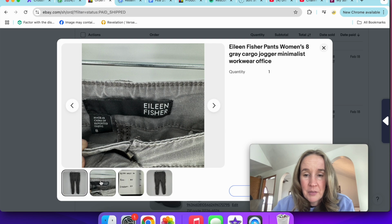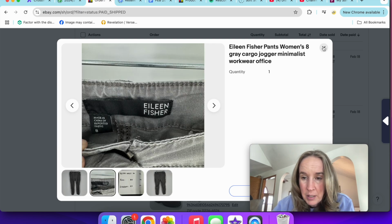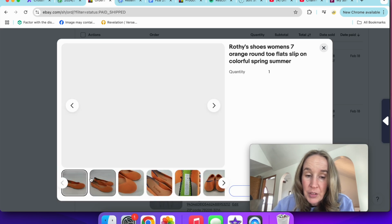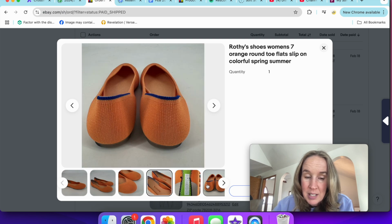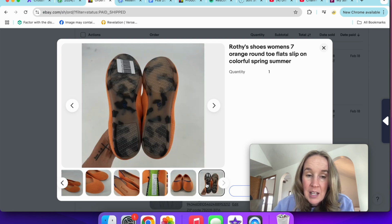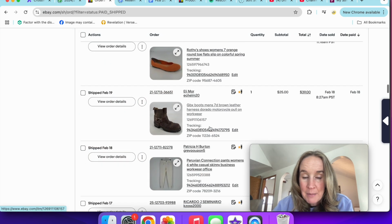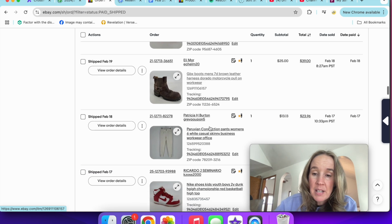But these were like a pair of cargo joggers in a size 8, which I still felt like were cute, but I guess they're not worth that much. Here's another pair of Rothy's. These ones sold for $30. These were a pair of orange round toe. They were like new condition, and they still only sold for $30. I've had these forever. I mean, I probably had them marked up to close to $100 at first. So Rothy's has gone downhill.